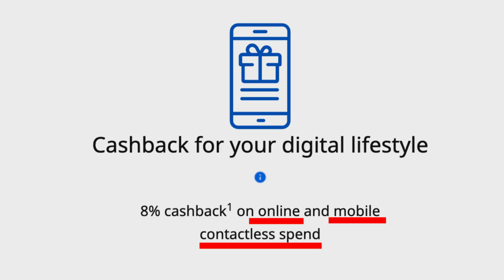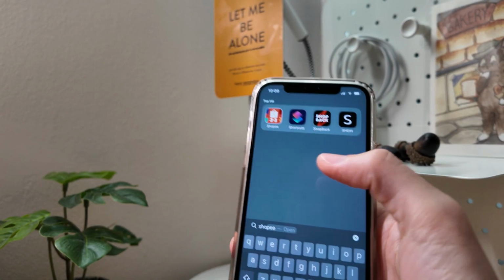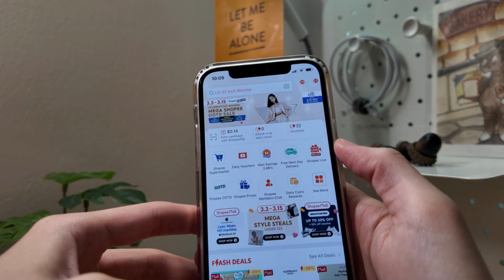And unlike other credit cards that require you to spend on specific categories like dining out, transportation, departmental store, shopping, etc., UOB EVOL is based on the type of transactions, which is online and mobile contactless payment. Online are transactions made via the internet. So if you go into your Shopee app on your mobile phone and you purchase something using the UOB EVOL credit card, that would belong to the online transactions category.